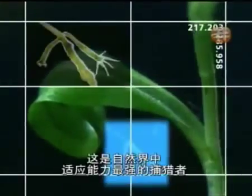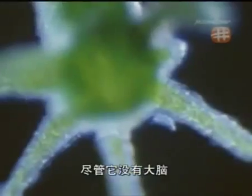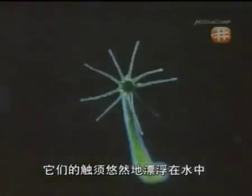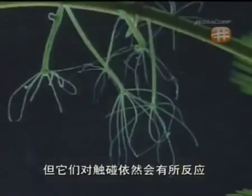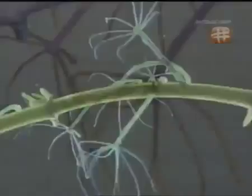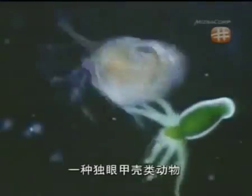Believe it or not, this is one of nature's most adaptable predators, despite the fact that it hasn't got a brain, just a network of nerve cells. Hydra anchor themselves to aquatic plants, while their tentacles float idly underwater, like an extension of the plant itself. Although Hydra have only a very basic nervous system, they still respond to touch. The Hydra are trying to catch cyclops, one-eyed crustaceans. There are several narrow escapes.